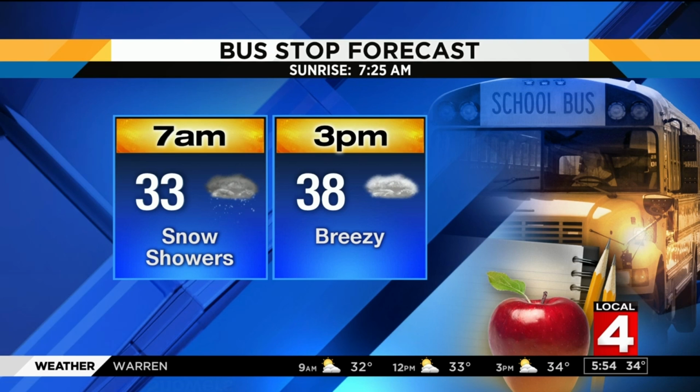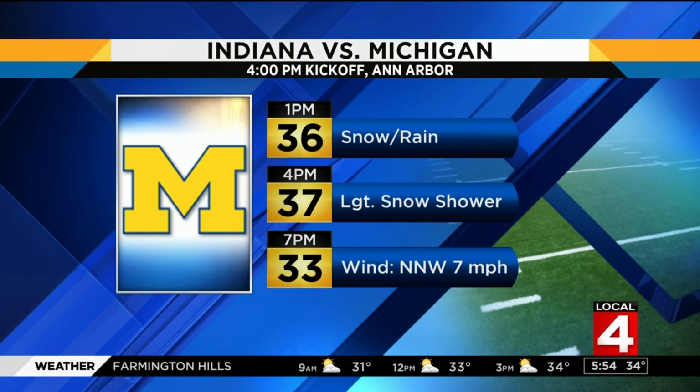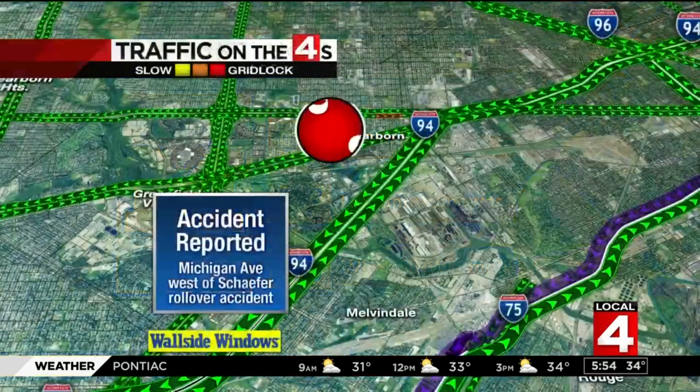The wind could be gusting to 30 miles per hour, and if you're heading to that Michigan game tomorrow, boy, we have snow, maybe some rain mixed in for the morning into the early afternoon hours. Scattered light snow showers for kickoff, and then a mainly dry game with light wind. Kim? All right, bundle up for that.